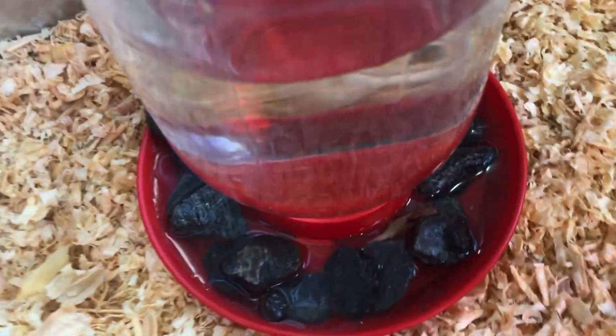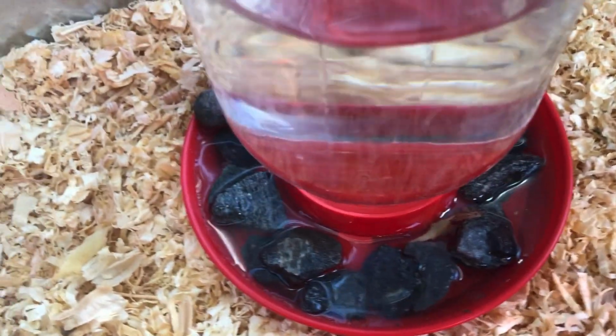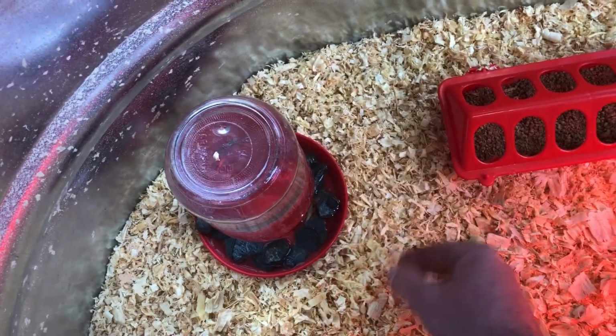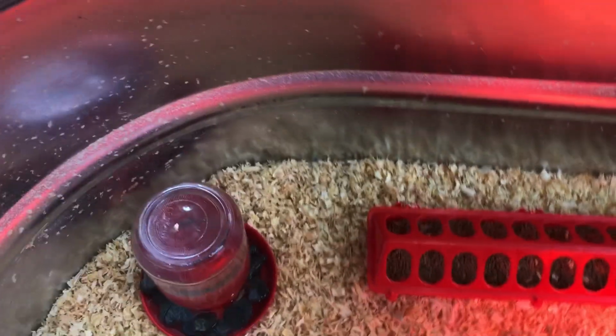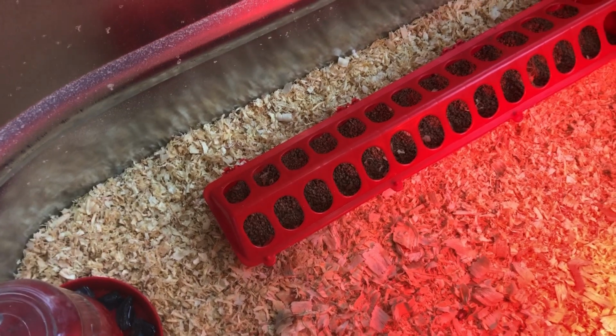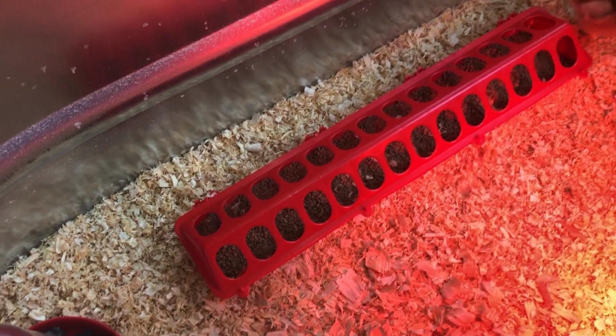Now you want to make sure you keep clean water in there. So, that's clean right now. But tomorrow, after they scratch and everything, they'll throw these wood shavings around. And by the way, those are pine wood shavings. I've been told you don't want to use the cedar wood shavings. You want to use the pine wood shavings. But just look at them there.